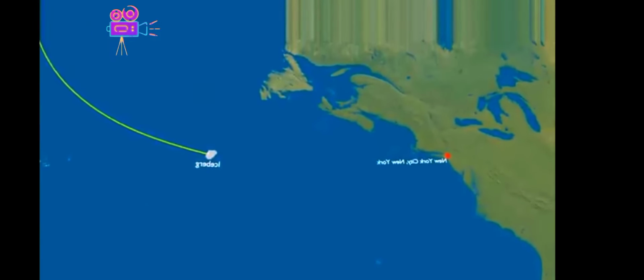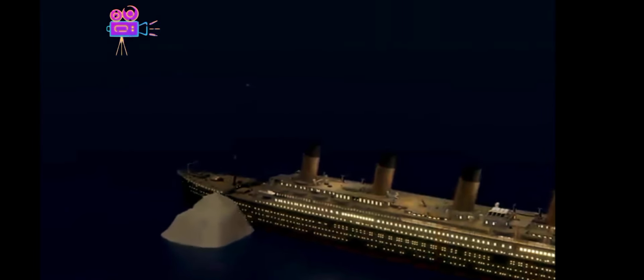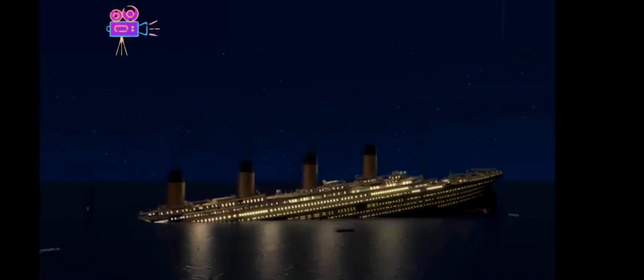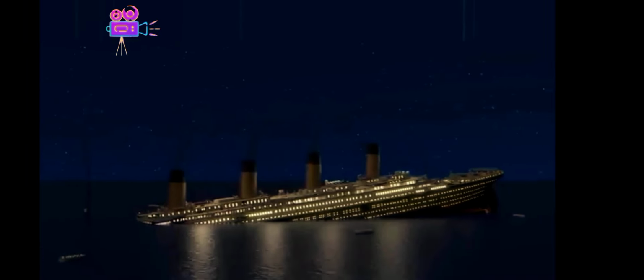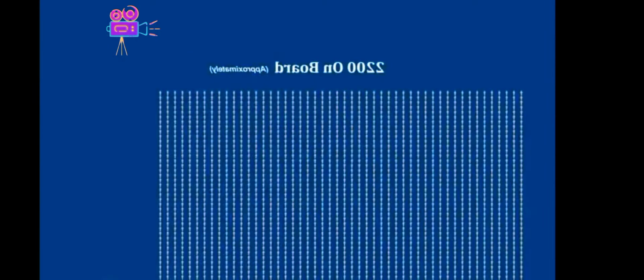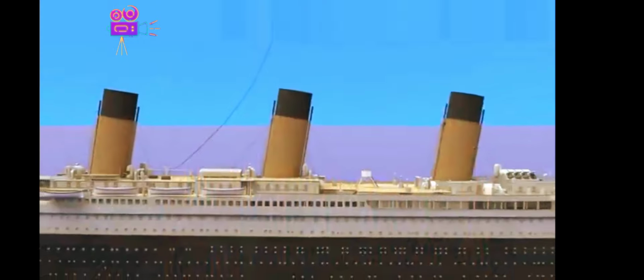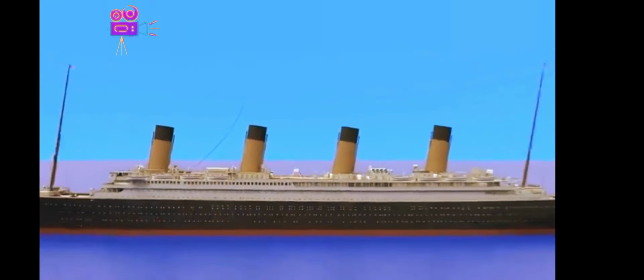But of course, the Titanic never makes it. 4 days into her journey, she hits an iceberg in the middle of the ocean. It only takes about 2.5 hours for the ship to sink. There were only enough lifeboats for about half of the people. However, these lifeboats were not filled all the way. Sadly, only about 700 people survived. Now here we are, more than 100 years later, and this is still the most famous ship in history.